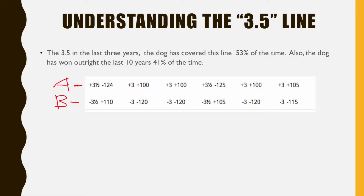Now, let's go back to the 3.5 line. I want to talk about sports books and how they set lines for NFL football. There are no sharper lines in any sport than in the NFL. They do not lay bad lines for NFL. They just don't, okay? The games are real tight. It's not like basketball where you have Temple playing Southwest Missouri State, where you can see a bad line. You're not going to see any bad lines.